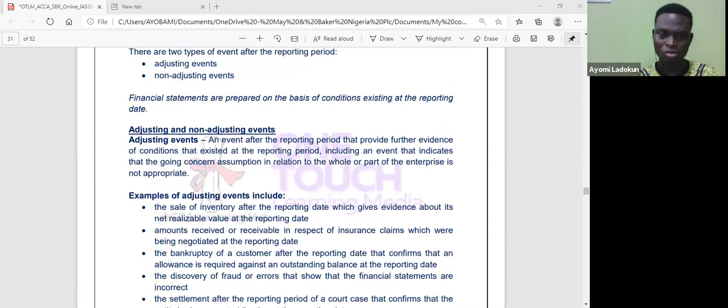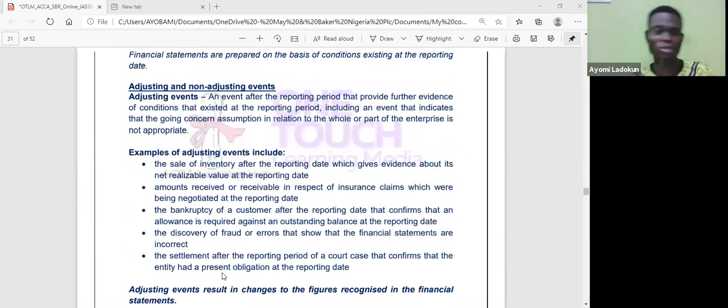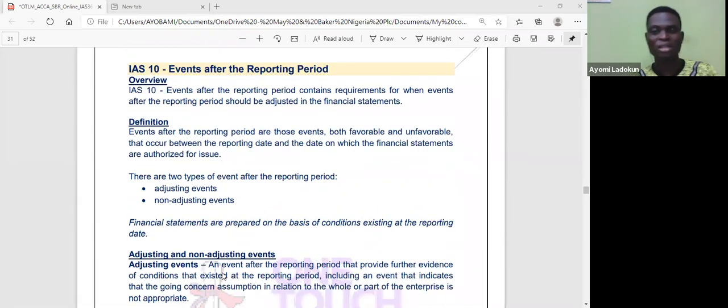I'm going to show you 1 or 2 questions so you can read up. But let me bring you up to speed and go more technical. Now the examiner can frame a scenario. There are 2 major problems around IAS 10, and this is what I expect in the SBR exam. Maybe at ICAN level, they can still be asking you direct questions. When it comes to SBR in ACCA, you need to think of these 2 problems around IAS 10.